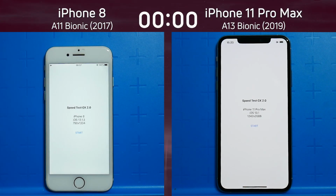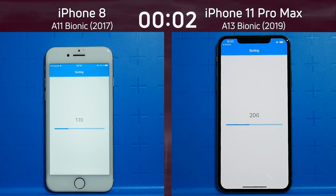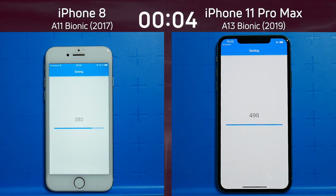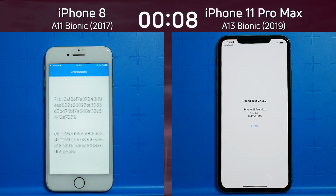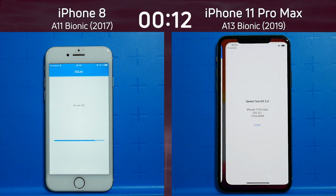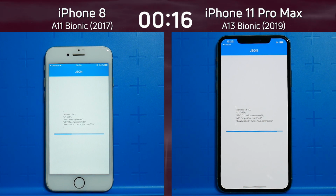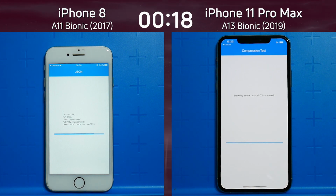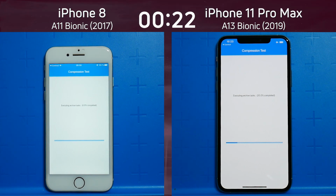So on the left hand side we have the iPhone 8 with the Apple A11 Bionic, 2017. On the right hand side we have the iPhone 11 Pro Max, A13 Bionic, from 2019, and the test is already underway as both of them are into the cryptography test. At this point it's worth mentioning the screen resolutions. The iPhone 8 is running in 750 by 1334, whereas the iPhone 11 is running in 1242 by 2688, and that will surely make a difference when we get through to the smoke particle test and to that Unity test.